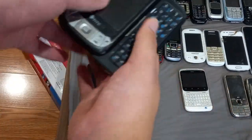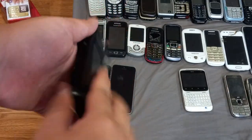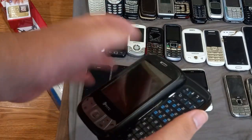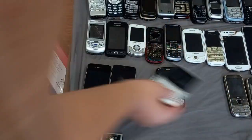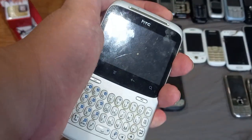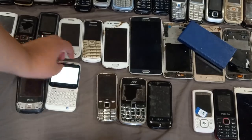Two HTC. HTC Hero 100. Broken flex cable. Someone broke the LCD for it. HTC ChaCha 4G. It worked just fine, but I think the battery is going to be dead soon.